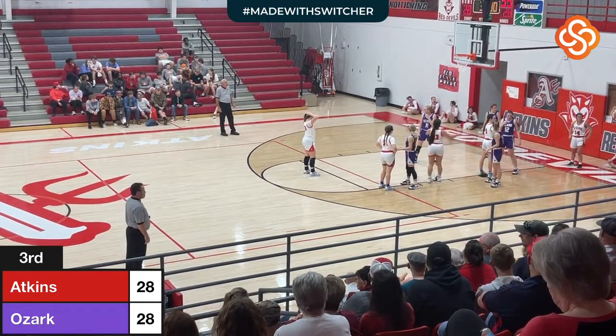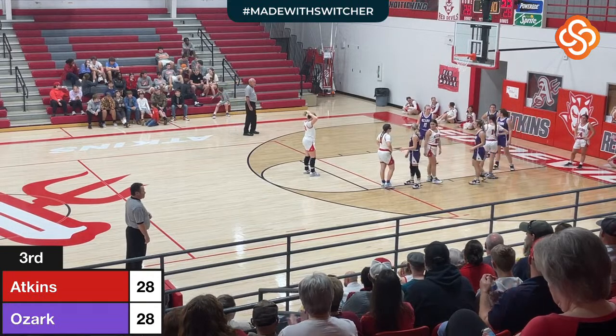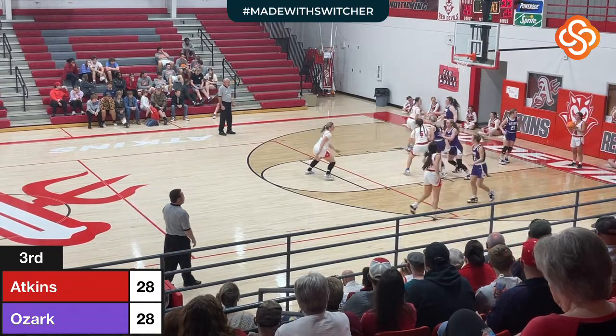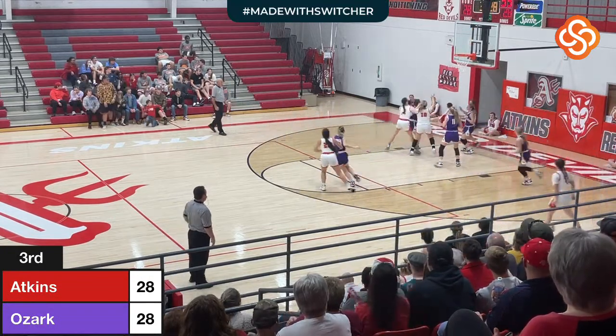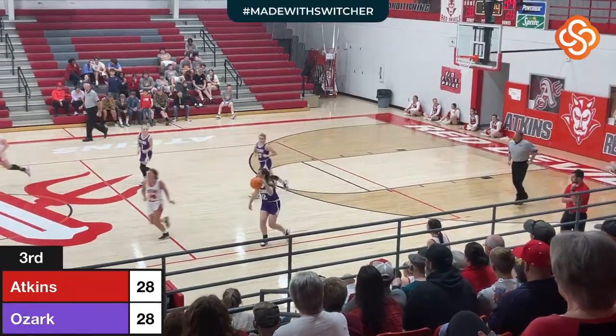All right, as we resume action, it'll be Lady Red Devils ball. Jordan Crawford will be throwing it in on the baseline. Tied at 28 here in the third. Crawford gets it in to Katie. Katie, three from the wing, no good. And it is rebounded by the Lady Hillbillies.